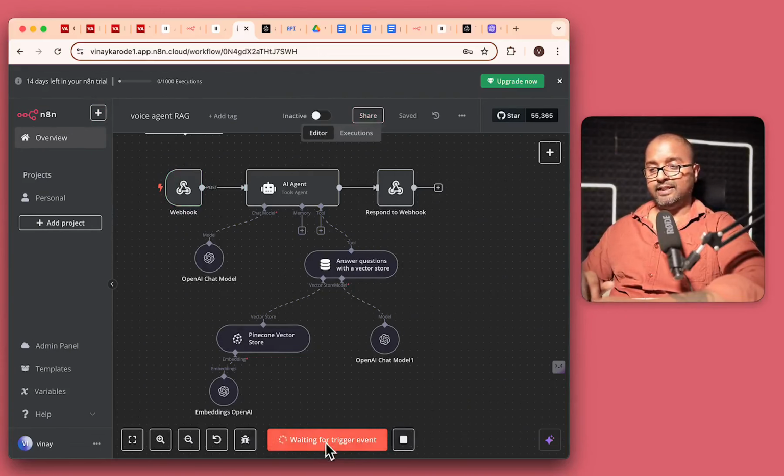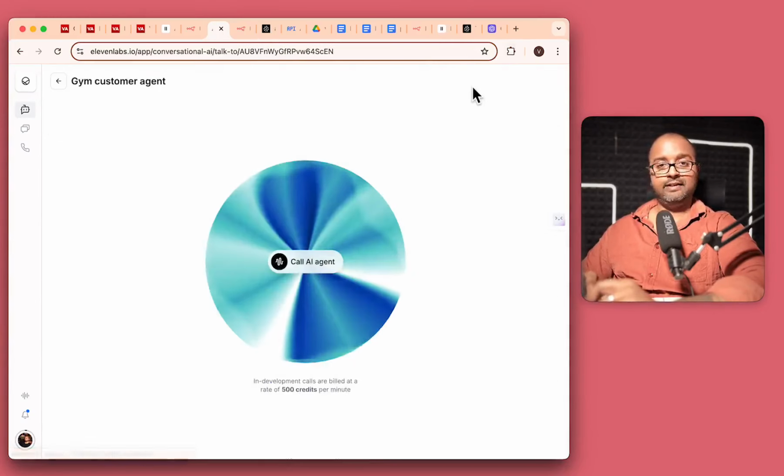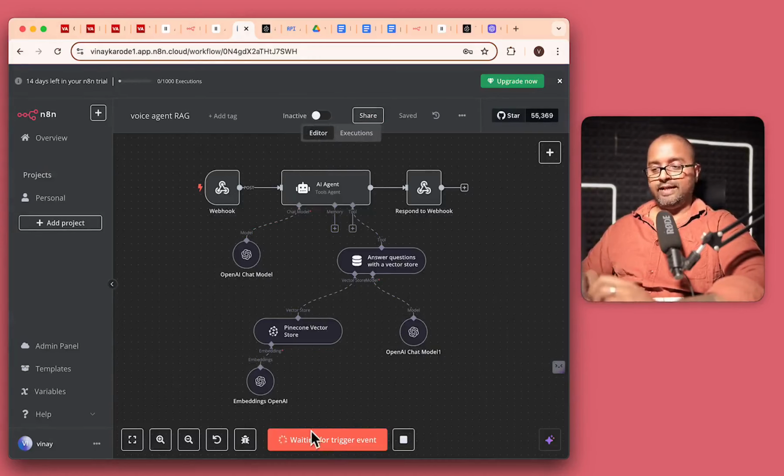So if I put this in test workflow mode, you'll see that it's waiting for a trigger event. So now is the time to test our agent out. So I can come in here and click on Gym Customer Agent, put this in test AI agent mode. And what you want to do here is also make sure it is running, or in the test mode, it says waiting for trigger event. So in the test mode, you have to click on this again and again so that it does this in a loop. Whereas if you're in the production mode, which is click on this, it'll put this in the activated mode, and then you will be allowed to use the production webhook URL as well. So for now, I'm happy to leave it inactive because we are still testing.